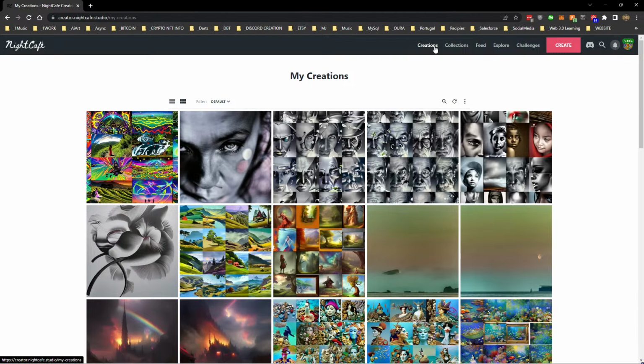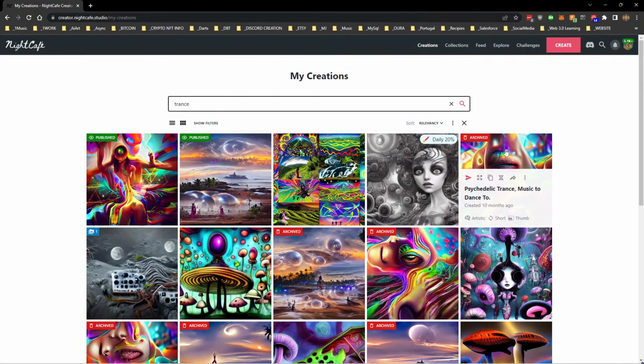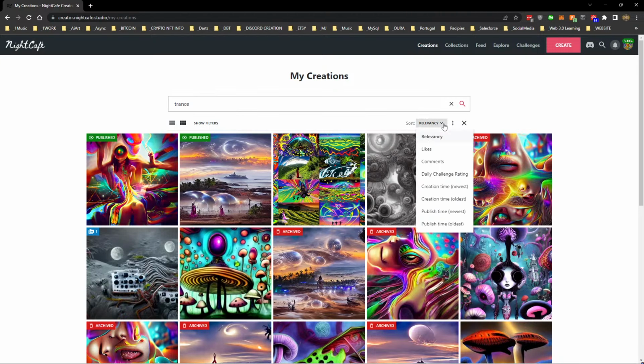I figure whilst I'm here, I'll show you some new stuff on Night Cafe, namely the search, which is great news. You can now search all of your creations, and you can then, if you want to, show them, but all of these different parameters.